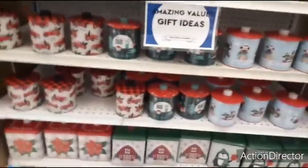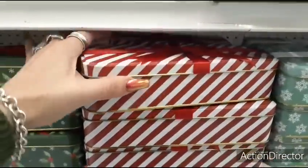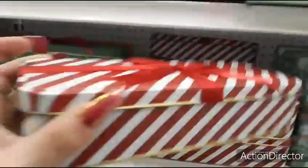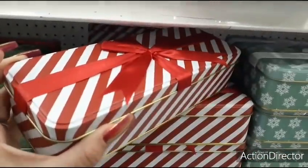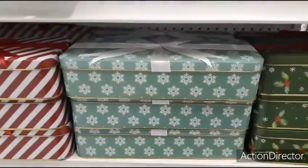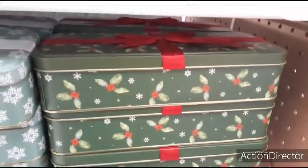So I want to show you these, and we're going to come up here, and this is similar to what they have at the Dollar Tree as well. Let's just see if these are a dollar or $1.99. These are a dollar. All right, that's cute. The peppermint red and white stripe. You have the mint and the white snowflake. Then you have the more traditional look, which I like. I love the red and the holly berries.